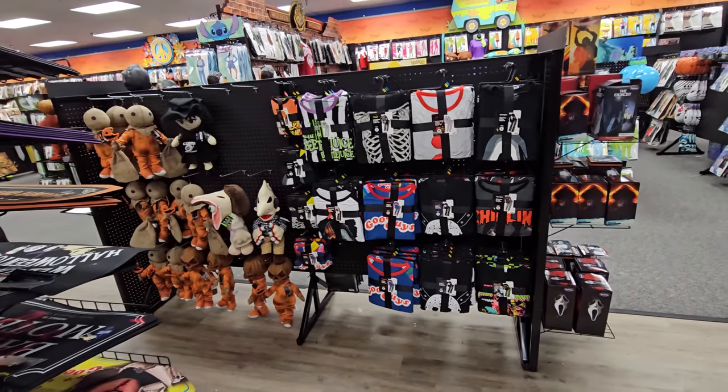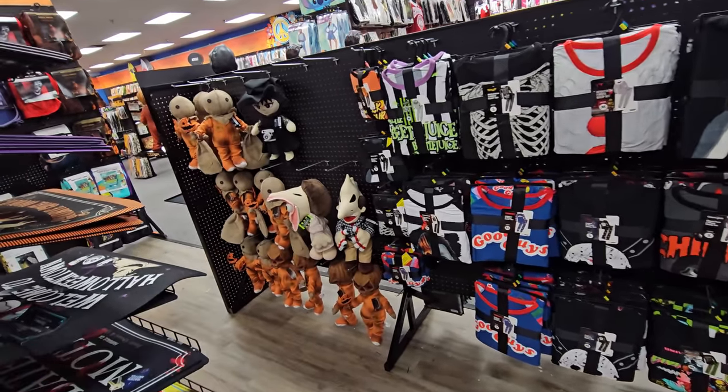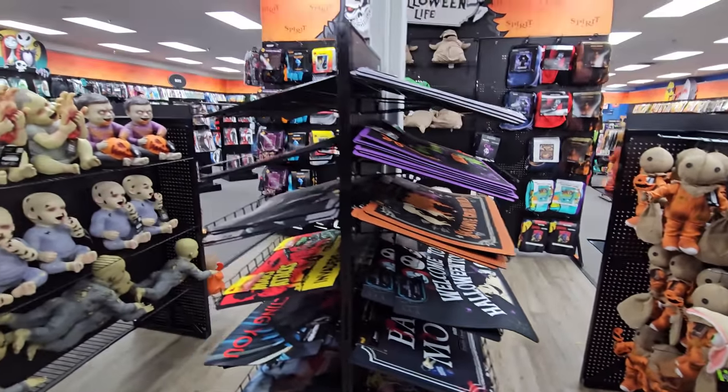They have all the pajamas. They have tons of plush over here. Tons of different doormats.